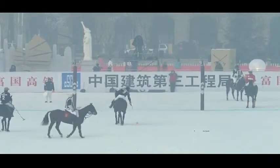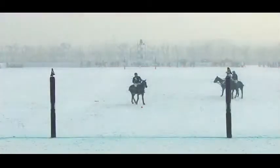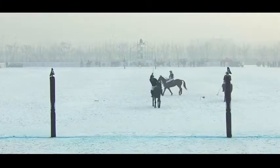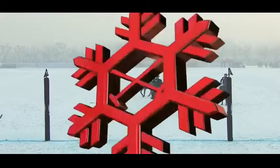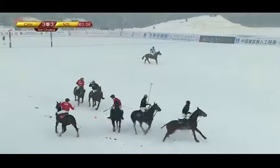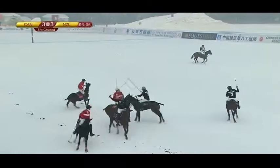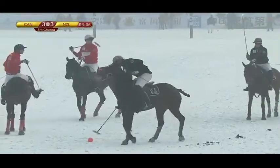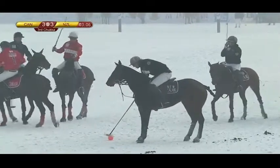Have a look. Not entirely straight there. I think he's come into that a little bit too relaxed, and basically the pony wasn't straight and he's made a meal of it. So it'll be Canada breathing a sigh of relief, and it's 3-3, no goal. Whistle's gone again.